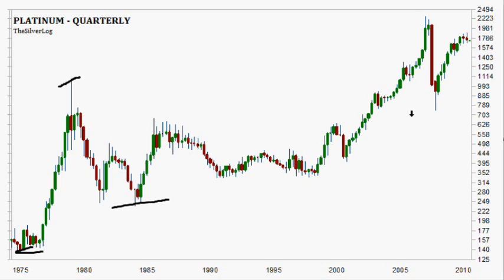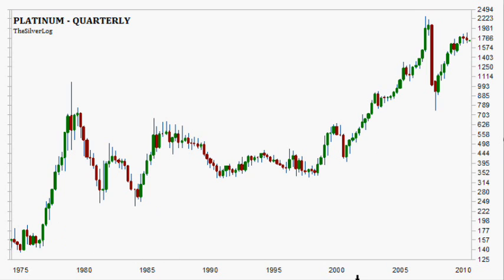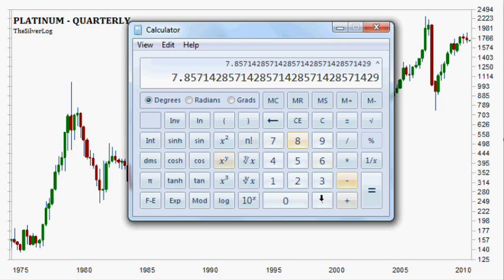However, if we do the Fibonacci math from the high and the low, the high, which we can get a rough estimate, well, that's not a straight line, but we'll say it's about 1100. And the lowest point will be 140, we will say. So if we take the number of the top, which is 1100, divide it by the lowest point of 140, which gives us the difference of top to bottom, which meant it had a 7.85 times gain, and we'll put it to the power, in this case, of 38.2%.